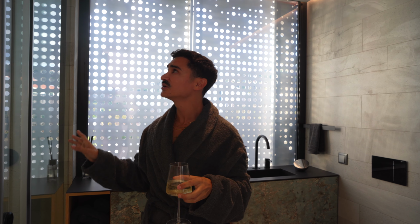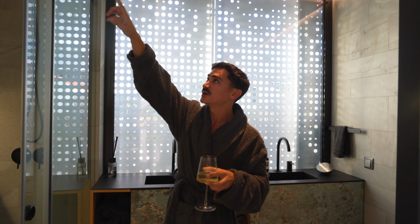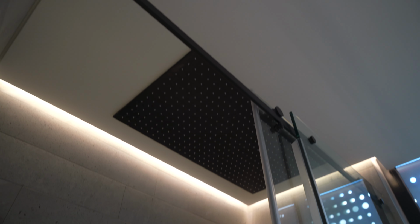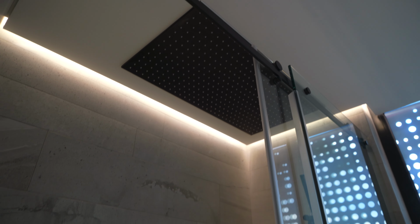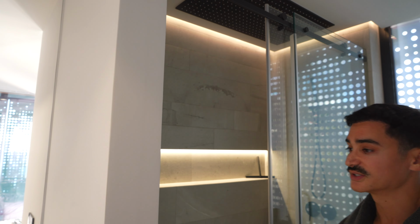Now, I'm going to show you a little bit more detail into this bathroom because it's quite special. So you have a gorgeous rainfall shower here that you can either have the water coming down on you, or you spray yourself with the Italian style shower, whatever you like, it's there for you.